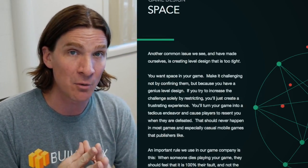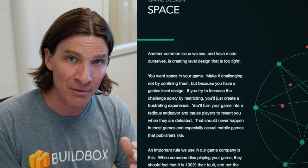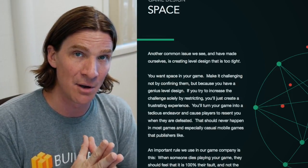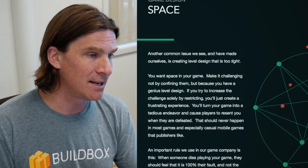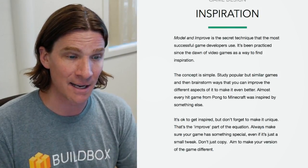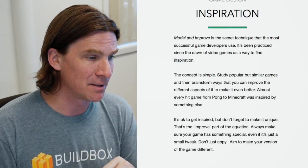It was too confined. If you look at really popular games, from Color Switch to Zigzag and these types of games, there is more space in the game, all right? You have a little bit of room to move around. Zigzag is probably one of the most confined ones, not the best example. You can look at many other catch-up games, though, and see that. Balls, for example, right? So space is really important when you're designing your levels. And finally, inspiration. I've talked about model and improve a lot with you guys, and I think you already kind of know how this works. And like I told you, we try not to copy. Aim to make your version of the game very different. Get inspired by stuff instead of modeling too tightly.